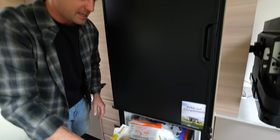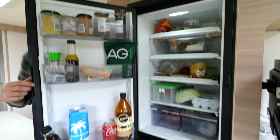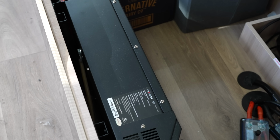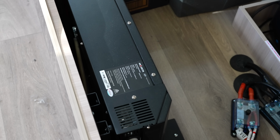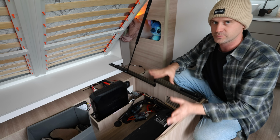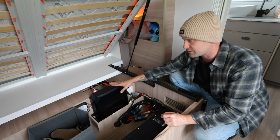Anyway, the freezer's huge. The fridge is just massive. Here's our bed. It just comes straight up like this. Heaps of storage. So here's our electrical system. We've got a 3000 watt Projecta inverter. When you plug in, it charges the Caravan and switches all 240 volt plugs to 240 volt from shore power or Caravan park power. Here's our Projecta 535.